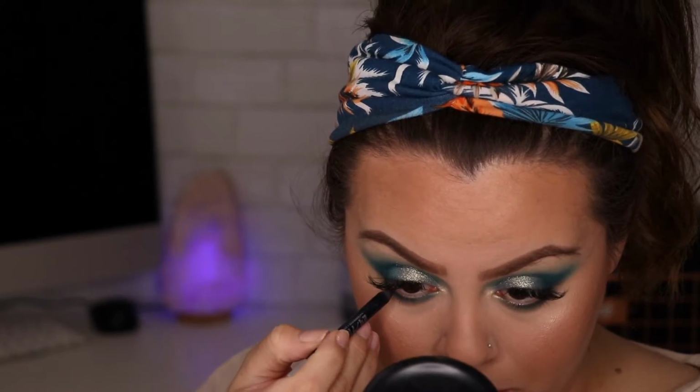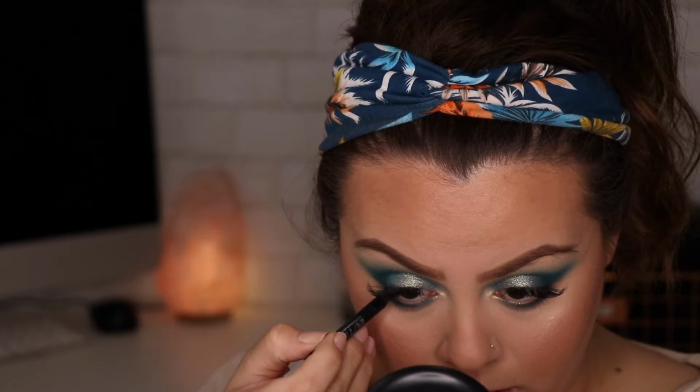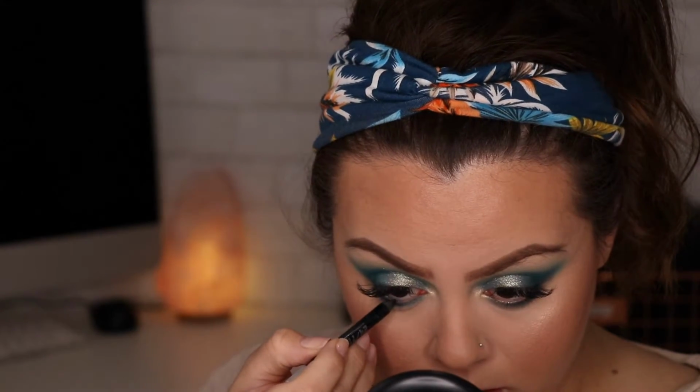I'm going to use the Urban Decay eyeliner in the color Goddess, because you see I have a little bit of a gap on my waterline, so I want to fill that. So this is where I'm applying it on my waterline. Alright, so I'm going to go ahead and put some lipstick on, do my hair, change, and I'll be right back.